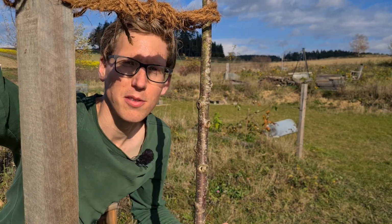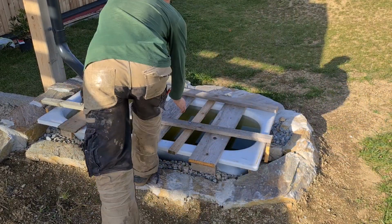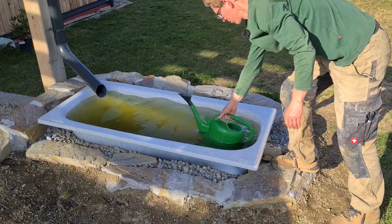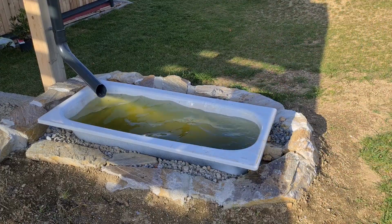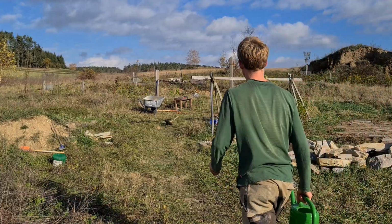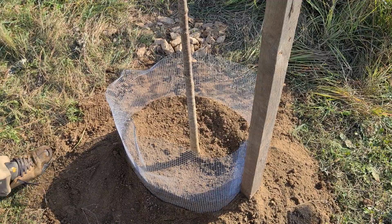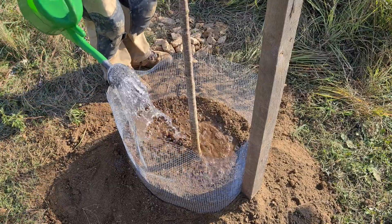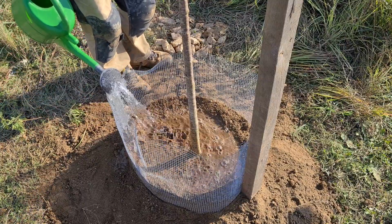Now the tree is at least as thirsty as I am. So right after planting, it needs at least 1 can of water to literally wash the soil to its roots and make the tree and ground get to know each other.